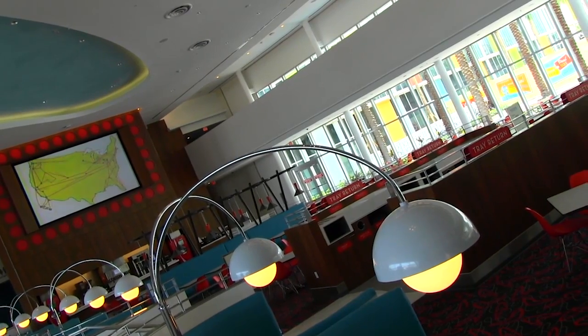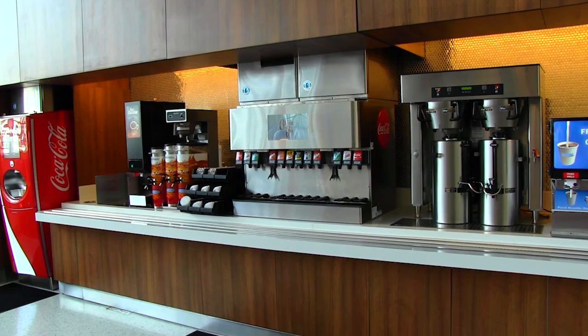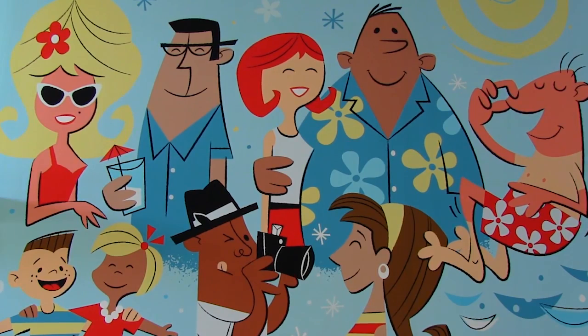They have TV screens showing old commercials, old TV shows. And in the back of the food court, there's actually this really cool mural. That is actually the artwork that's featured on the cup. The Sonic Film mug. So yeah, it's just nice. There's old light fixtures, kind of these globe lights that hang over the booths and everything. It's done really well.